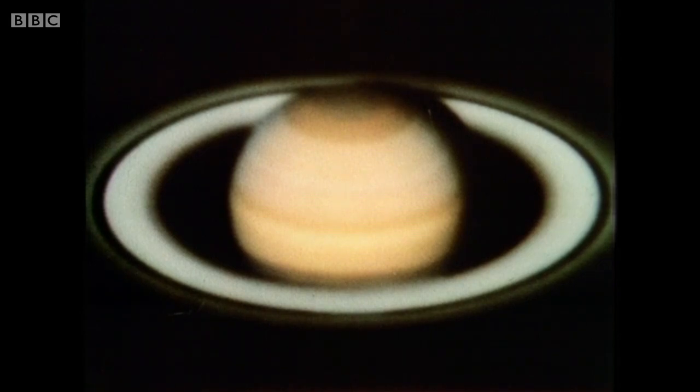Those rings are not solid or liquid sheets. They couldn't exist as close to Saturn as that. And the rings are made up of swarms of small particles, all spinning around Saturn like tiny moons. And you can see there that there are two bright rings separated by a gap called the Cassini division. Well, 1974, Saturn was really well displayed.